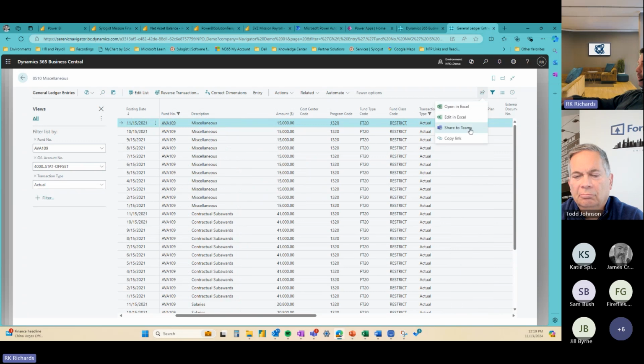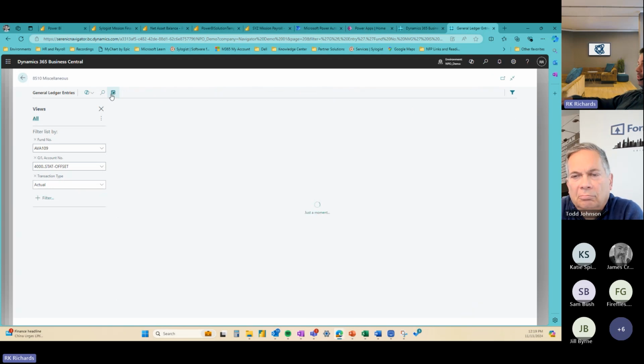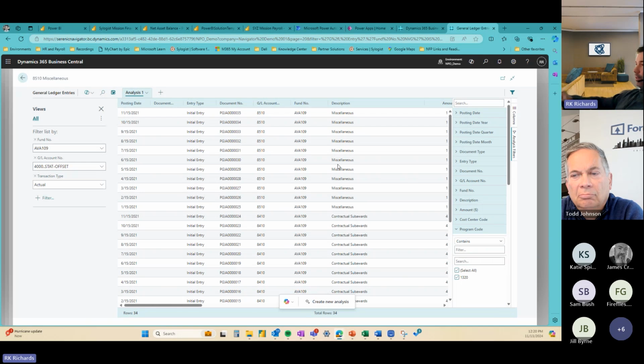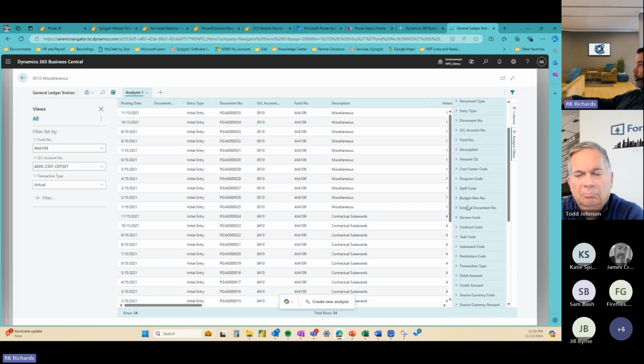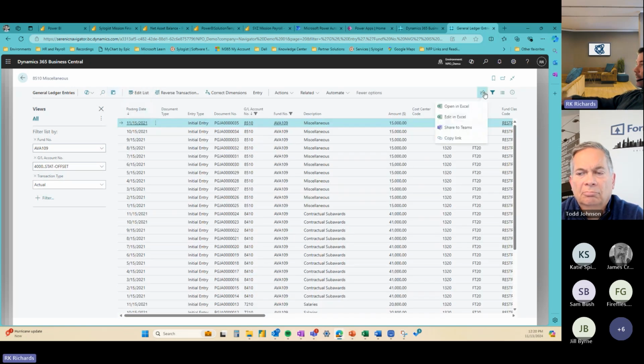I could export it to Excel. I could share it to Teams. I could even analyze it. For those of you that are accountants on this call, and maybe you like pivot tables, Microsoft has brought pivot table functionality into the accounting ledger, and I've just gone into what's called analysis mode. I can now analyze this grant based on a number of dimensions. Maybe I want to look at various account numbers, or maybe I want to look at programs or cost centers that this is being used on. I can do all of that here by filtering on any of these various dimensions, and I can create an analysis using pivot table functionality. Or I could just export it to Excel, use all of my Excel functionality, and analyze it that way.